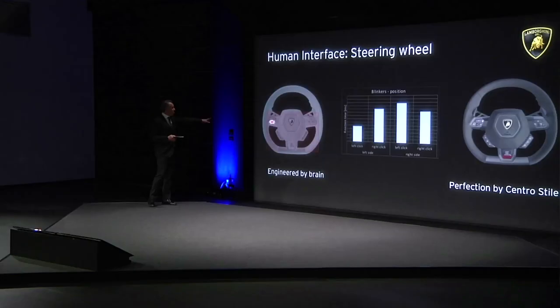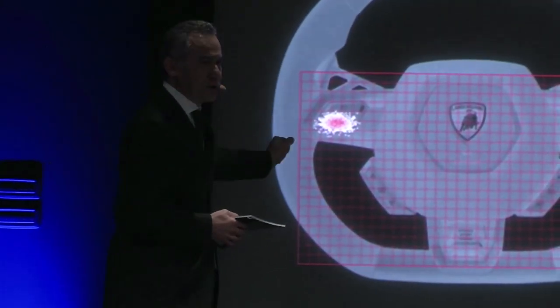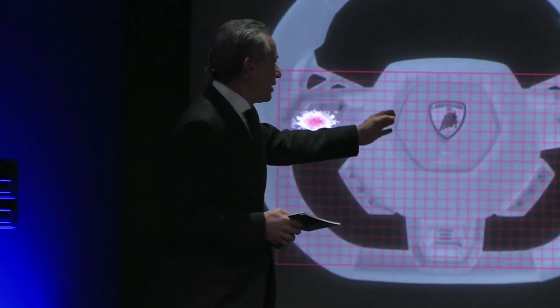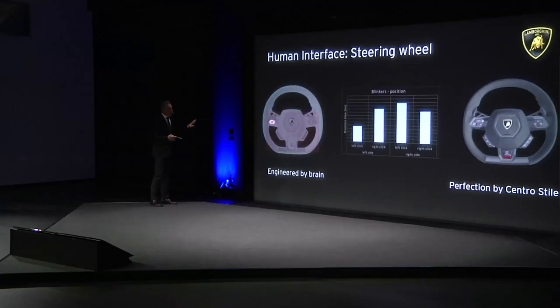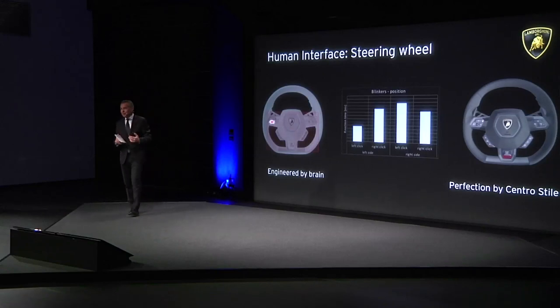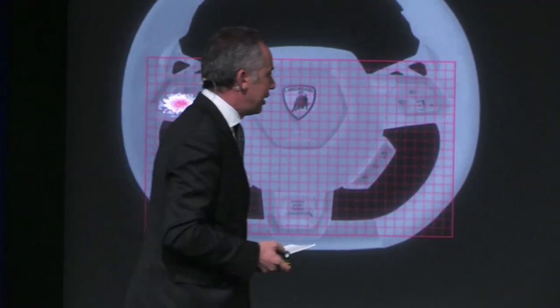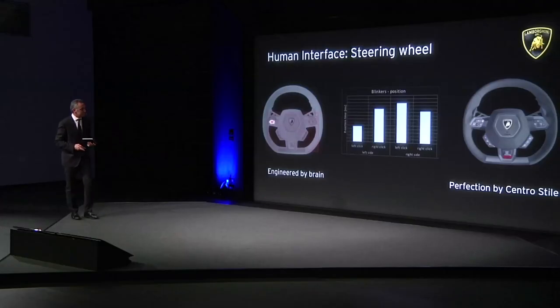For the side indicator, the left side is where the majority of people put pressure, and in this position we put the blinker. On the other side, there is the normal operation of the blinker. This was the briefing that we assigned to our colleagues at the Centro Stile, in order to design what our brain thinks is best for using the car. And this was the philosophy that generated this first part of the human interface of the new Huracan.